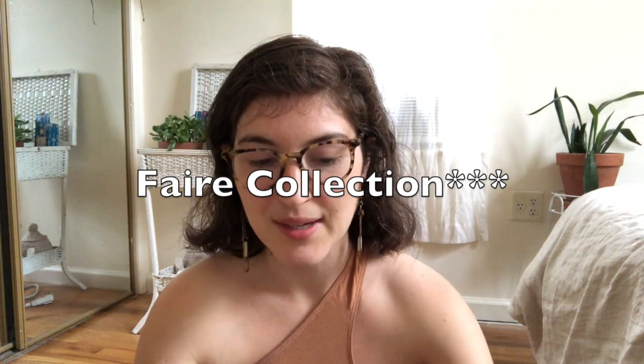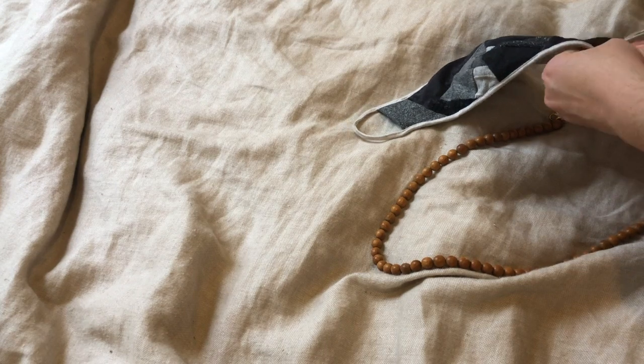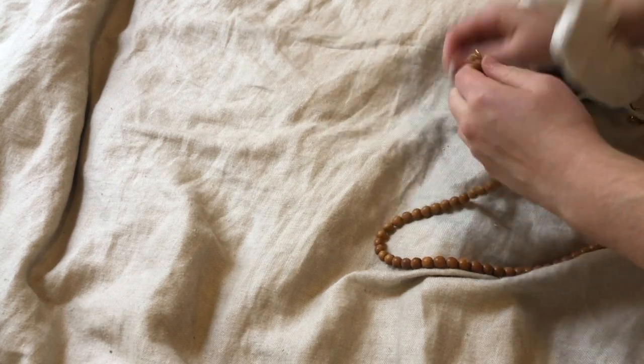Next up is something that I actually have been hankering for. The mask itself is from Zero Waste Daniel, which I bought I think back in the fall, which I also love and highly recommend. Their collective very kindly gifted me this mask chain. It's made with these wooden beads. Everything is ethical and fair trade, and it's just so cute.